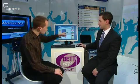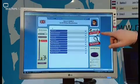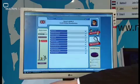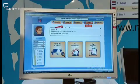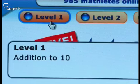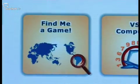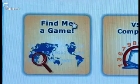Okay. Now, if we go to play live... Yep, so we can play live against other children around the world by clicking Play Live Mathletics. And these are people actually online now? They're online now, so the game engine is loaded. Wow. Okay. We're going to start off today at level 1. Nice and easy, that's what I like. And then we're going to hover on Find Me a Game. Once we click that, it'll start searching the world for someone who wants to play the game at the same time as us. Are we ready?